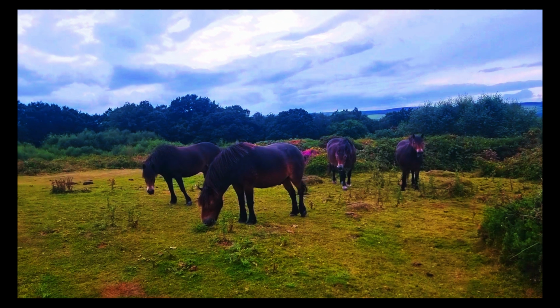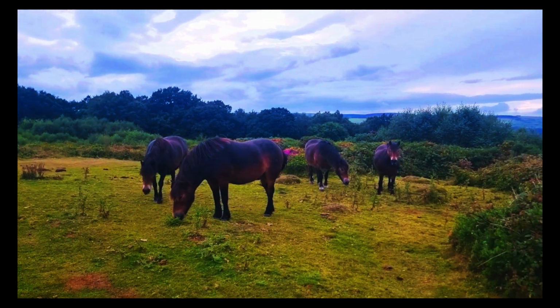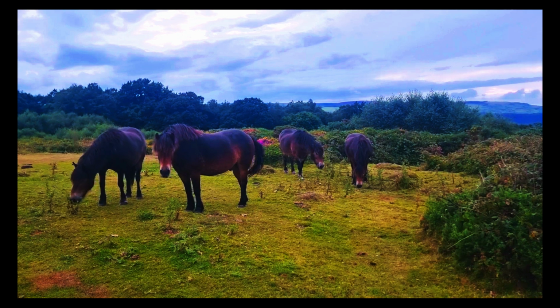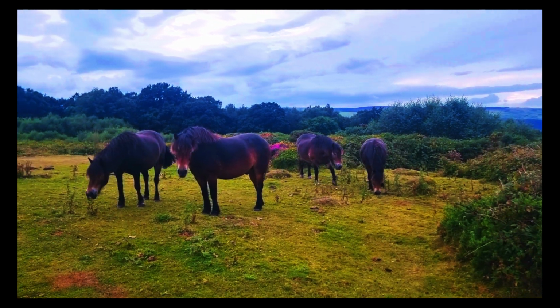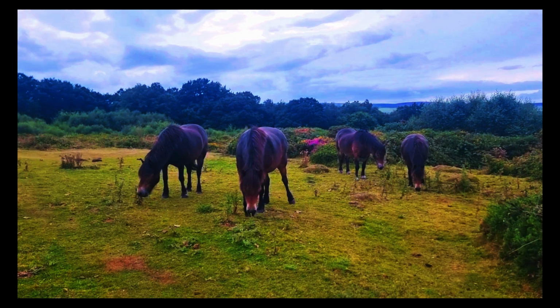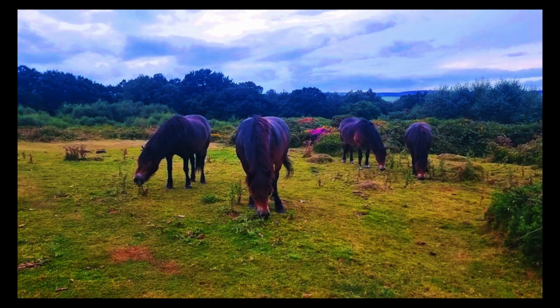The Exmoor ponies have developed very little from the original Stone Age species and are now considered to be endangered. Every autumn the ponies on Exmoor are rounded up and any new foals are registered with the Exmoor Pony Society to keep track of how many there are.